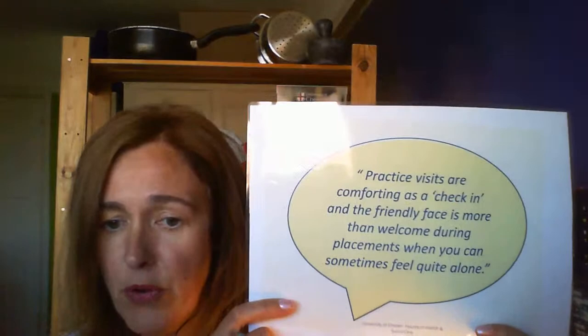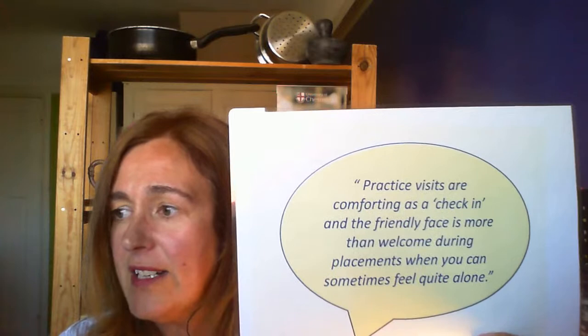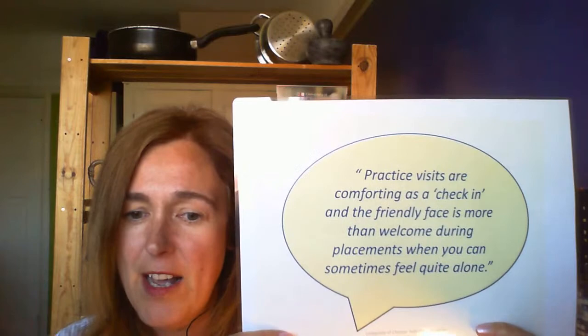Okay, so these are a couple of comments about what student nurses have said about the support that's offered to them. So we've got practice visits offered by the lecturer in practice learning team. They're comforting as a check-in, and the friendly face is more than welcome during placements when you can sometimes feel quite alone. Sometimes when you start placement, you might be the only student nurse on that ward or setting. There might be other students from another university, or students from a third year, but sometimes you're on your own. So it's nice to know that link is still there with the university.